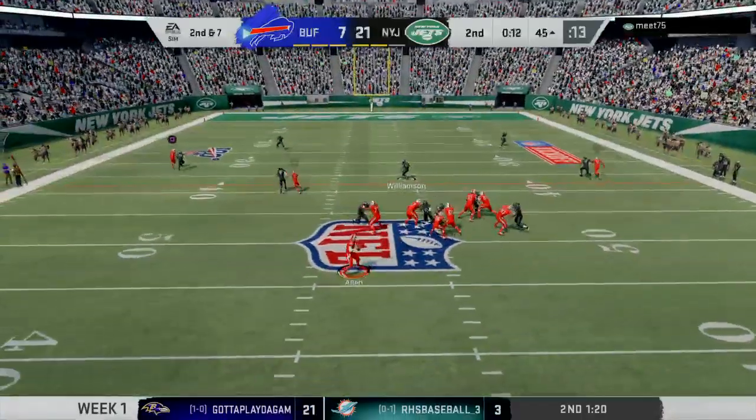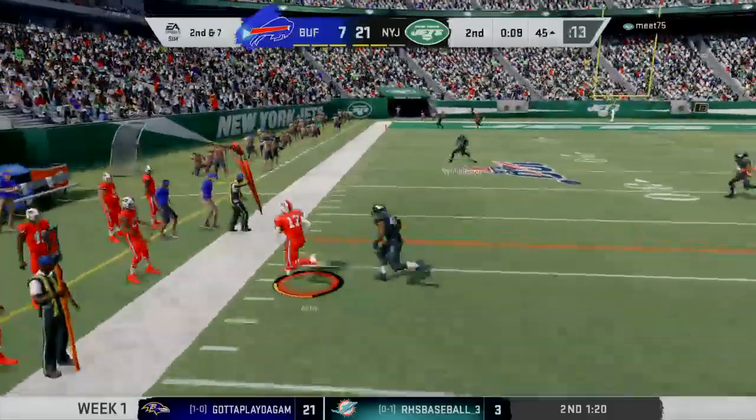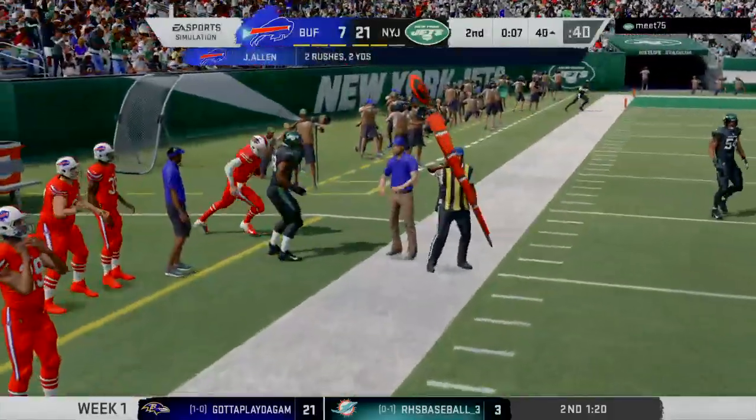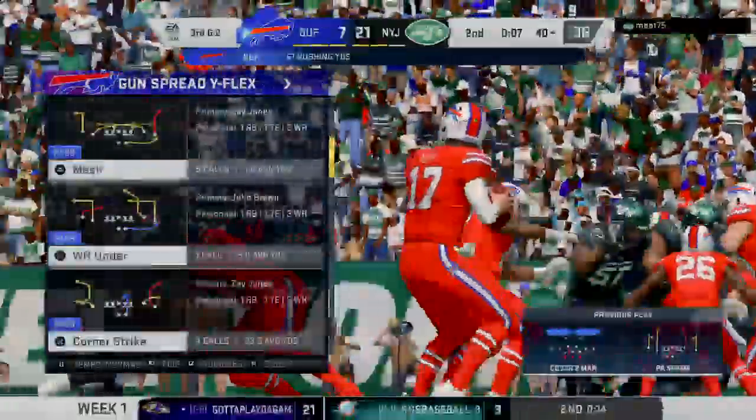Pass. On play action, Allen. Forced out to his left. And he'll go out of bounds right around the 40. He'll end up getting 5 out of that, but now they're looking at 3rd down.